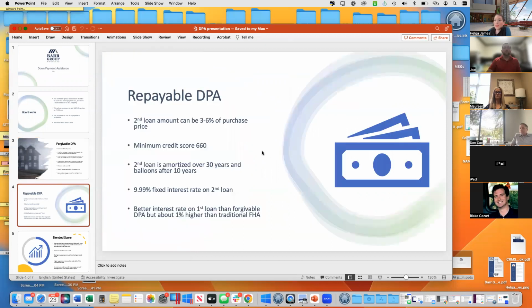The repayable, you do have to pay it. It balloons in 10 years, but your interest rate is better than on the forgivable. So you have 3 kinds of FHA loans. Standard, best rate, forgivable down payment, highest rate, and in the middle, repayable down payment assistance with the middle of the road rate.